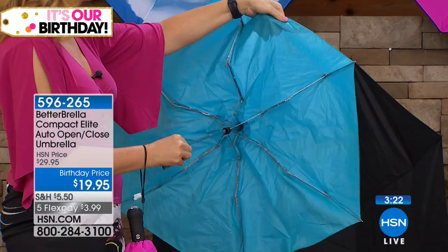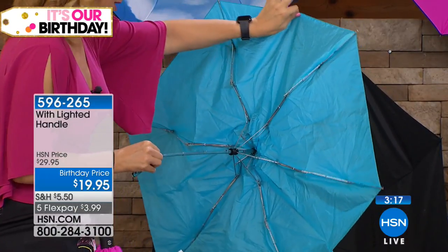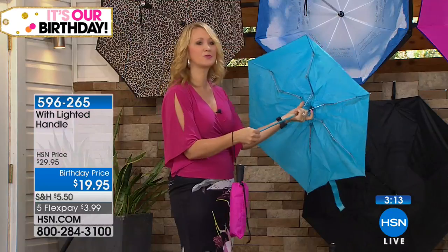You spoke to the wind resistance. Oh, the wind part. That makes me nuts. This isn't going to withstand, I don't think, even the lightest breeze. Am I right? Exactly. With the better umbrella, it's 38 mile per hour winds. It can withstand that.